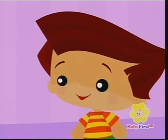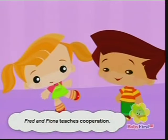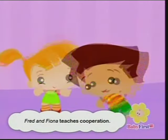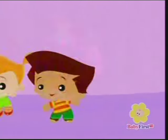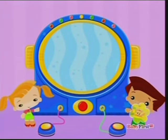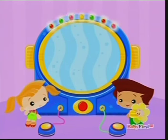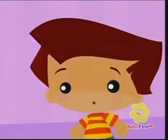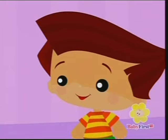For us today. That's a great idea. Let's go to Boardy the Board. To the board. To the board. To the magical Boardy. 1, 2, 3, 4, 5. Imagination comes alive. Hello, Fred and Fiona. What would you like me to draw today? I have an idea. Boardy, can you draw a watermelon?